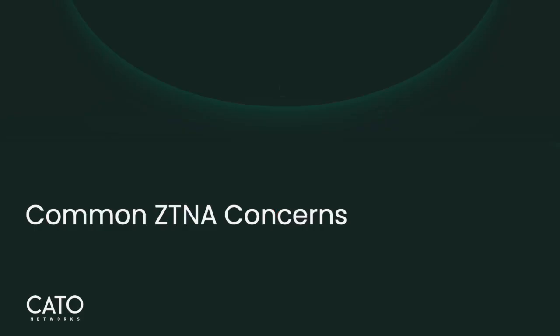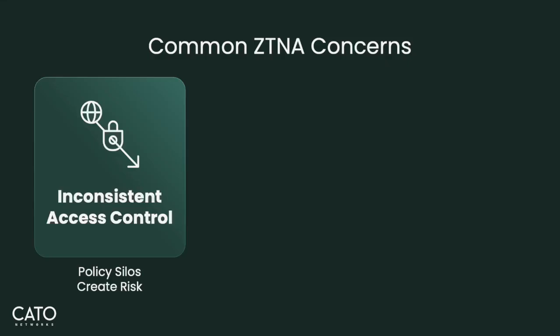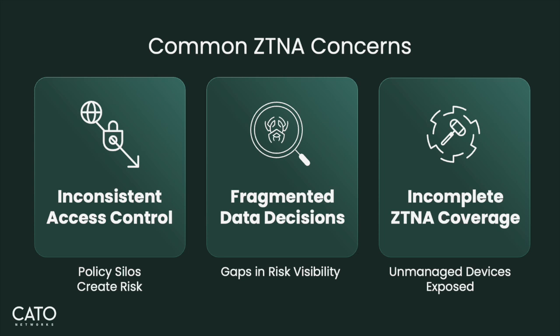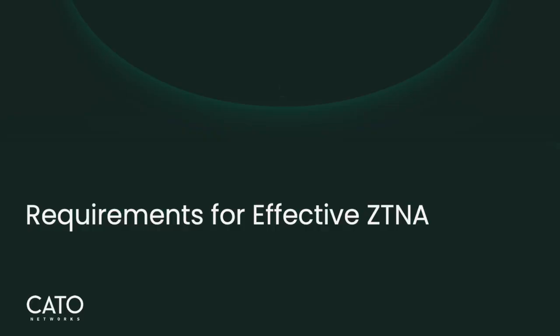Not every ZTNA solution solves the core problems. We consistently hear about three concerns from IT teams. First, inconsistent access control when separate tools are used for remote and on-site users. Second, fragmented decisions based on incomplete information as a result of using solutions that don't share context across networking and security. And third, incomplete security coverage for BYOD and contractors, which can often force a retreat to VPN.